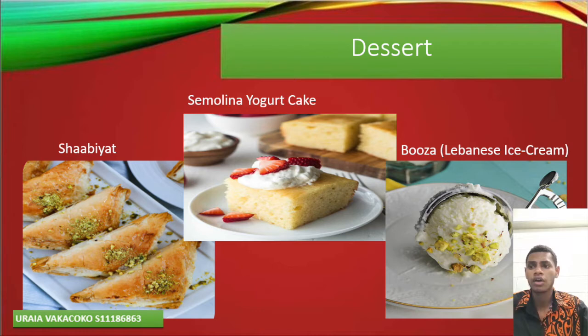The semolina yogurt cake. This mousse cake is made up of semolina flour and yogurt with a simple syrup of white sugar and water poured on top. For topping, we have used fresh local seasonal sliced fruits.